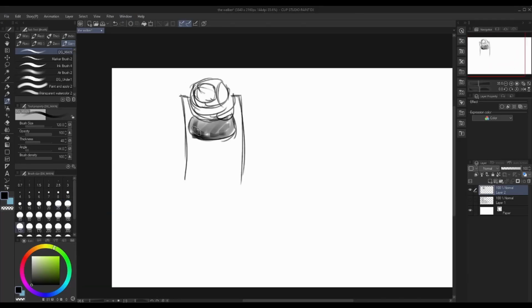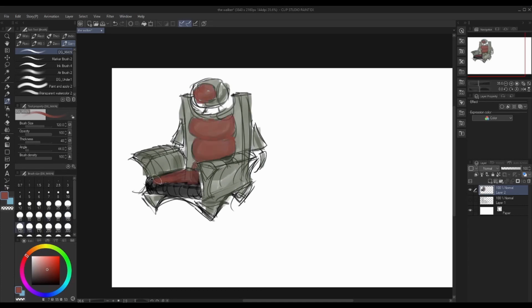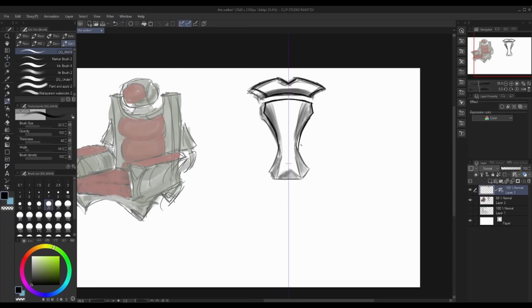I'm going to be detailing a little bit more of my merchant stuff. The walker, as it stands now, is fairly large, so I probably won't bother exploring every nook and cranny. Not yet, at least. The cockpit, or the bridge, seems like a good place to start, though. I had a top-down sketch from the last video, so I went mostly off that.